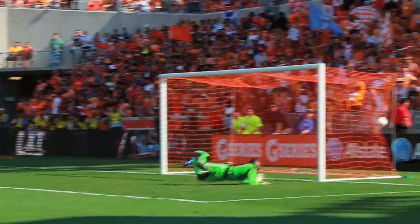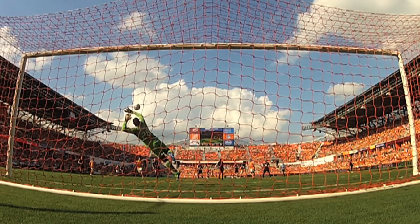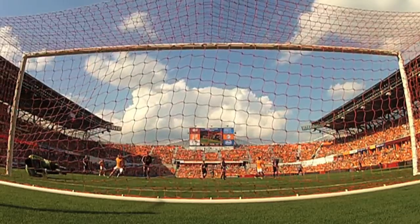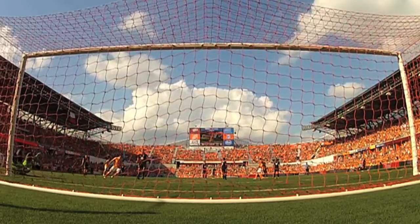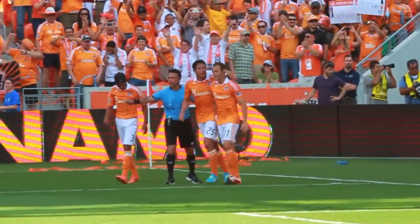You couldn't write a more appropriate script than that. A trademark left footer from outside the penalty area. Hamid got a piece of it. He couldn't keep it out the top corner. They've got what they came for. What a moment for the Houston Dynamo and for veteran Brad Davis.